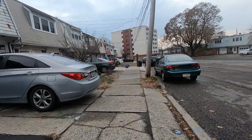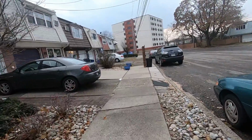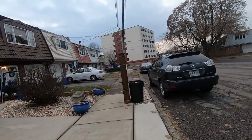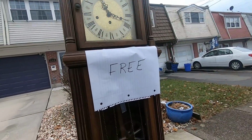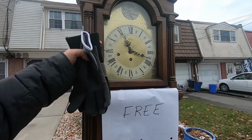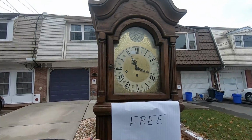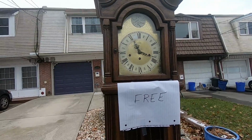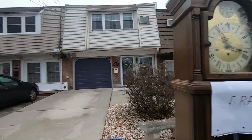So first stop of the day, we'll see what this is down here. Well, obviously it's a grandfather clock. But is it old? That's actually pretty nice, but I have no room for it. It's not super old. This is probably from the 80s. And who knows if it needs work, but it's a shame.